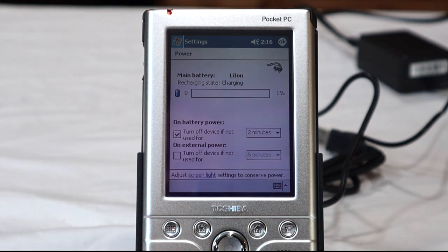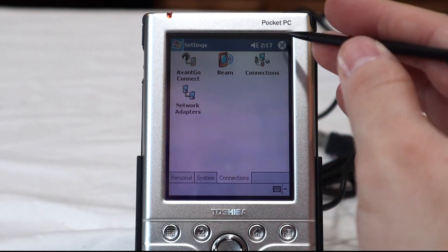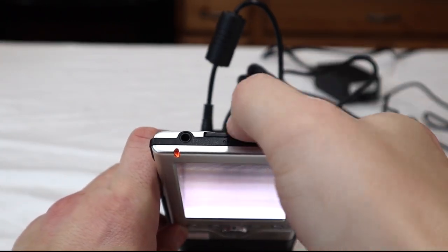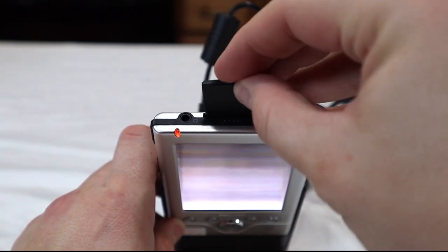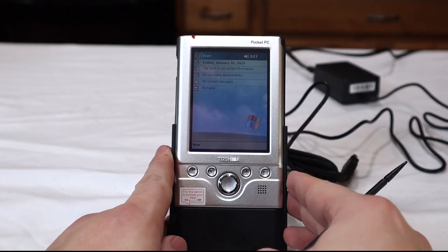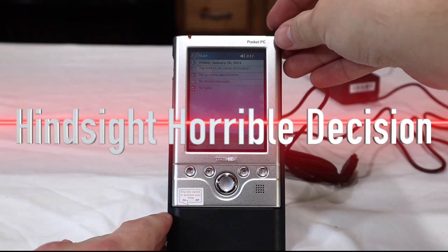I think we might have a dead battery. I did order a replacement battery, if that is a problem. There's your connections. And on the top, you also have an SD card reader. This is just a blank to keep stuff from getting in it. And there's your microphones. I'm going to leave it here and see if I can get it to charge up a little bit.